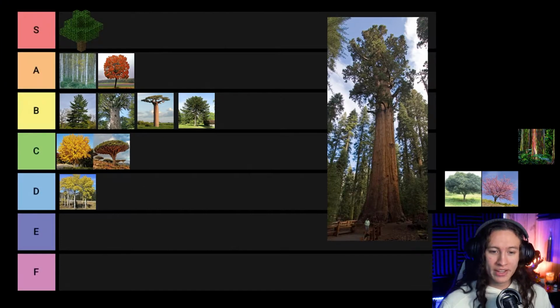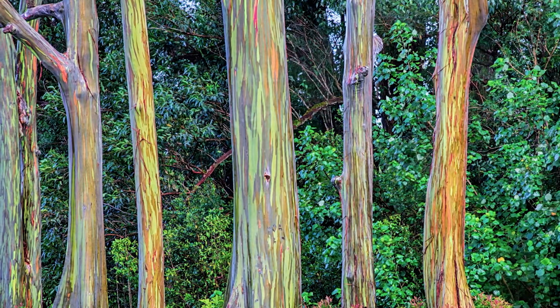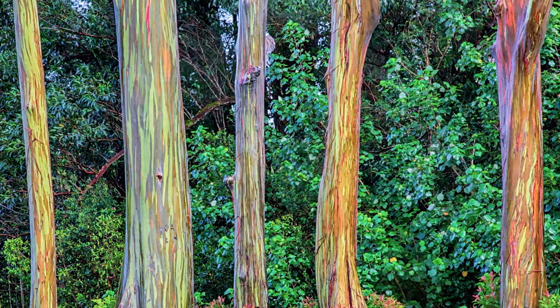Okay, this next one is definitely a tree, and this one's actually really cool. This one's the rainbow eucalyptus, known for its very colorful bark, or rather, its wood is what produces all the different colors. It's weird because it actually sheds its bark and then reveals the wood underneath, which is very colorful.